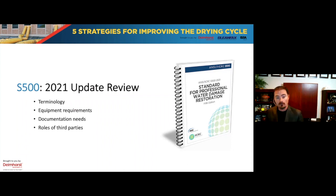But air filtration devices did get a substantive change. Air filtration devices were a mention in the reference guide before. They are now a mention in the standard of care. And basically, it is a recommendation that air filtration devices be used if there's a concern for particulate that can't effectively be cleaned out of the space, or there are immune compromised individuals present.